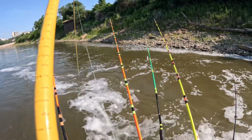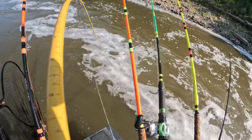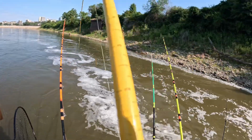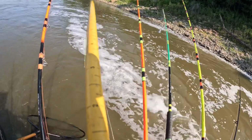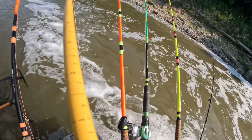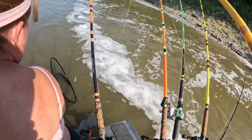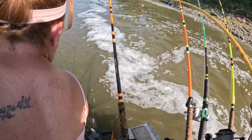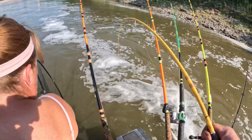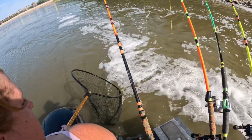I promise y'all, we're gonna get this fish in. And this is just bait fishing. Imagine what the fun is actually fishing. I think I'm fishing to get him to come see you. Yeah? Oh, reel him down on him. He is mad. He will not come up, like for real.